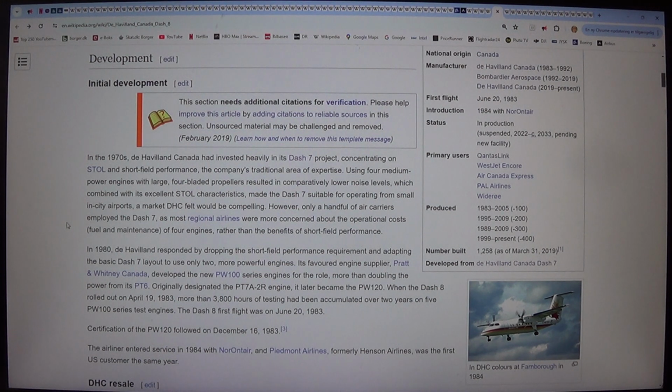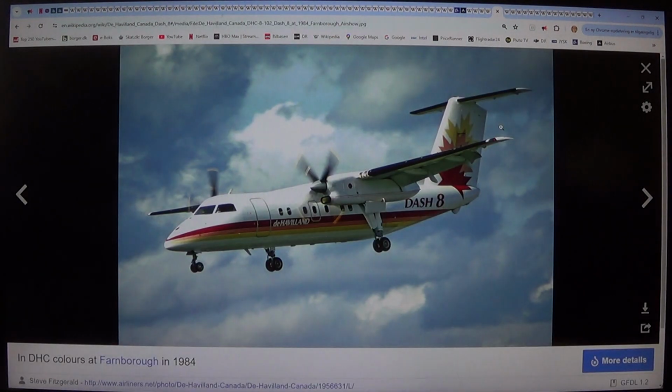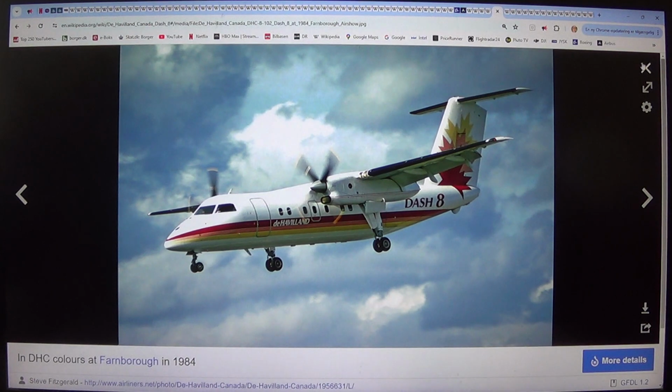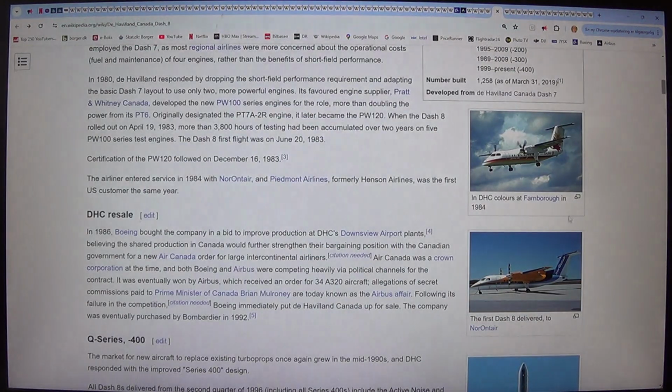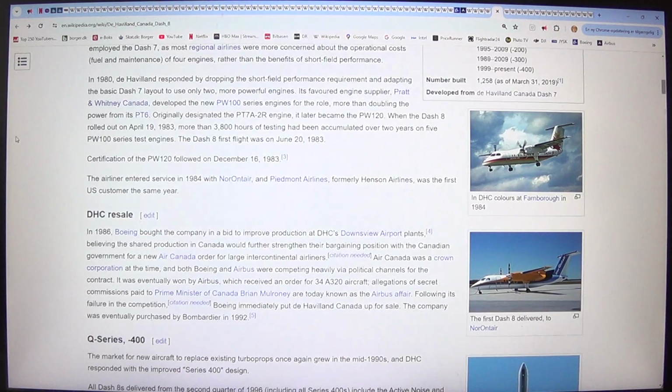In 1980, de Havilland responded by dropping the short-field performance requirement and adapting the basic Dash 7 layout to use only 2 more powerful engines. Its favored engine supplier, Pratt & Whitney Canada, developed the new PW100 series engines for the role, more than doubling the power from its PT6. Originally designated the PT7A-2R engine, it later became the PW120.